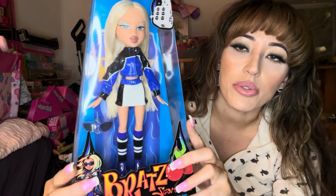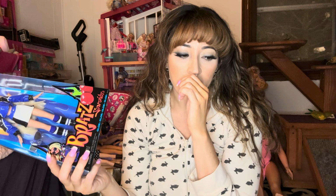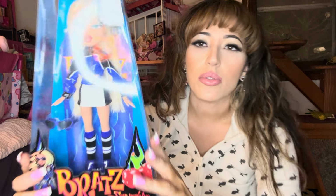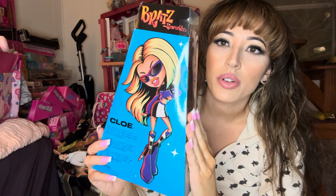You guys have probably seen these reviews on these dolls. I haven't decided if I'm going to take her out of the box yet, just because I kind of like the boxes that they're in, and I might take these out, not sure, but I love Chloe. Her outfit is so good. And there's the back.